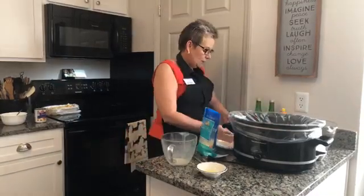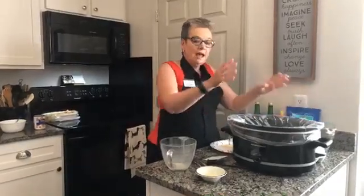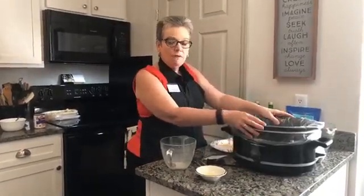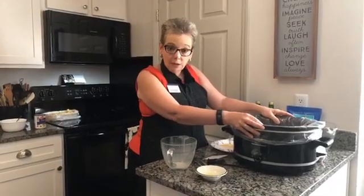Oh, yes. And guess what? You're done. It's so simple. To this, you're going to add the lid, and you're going to cook it for 3.5 hours on low. And I'm going to tell you, it is really good.